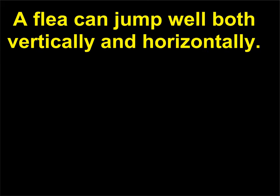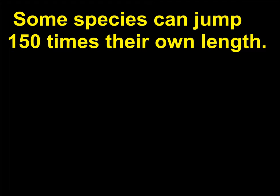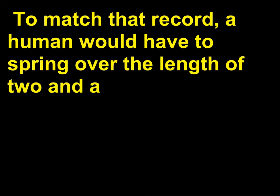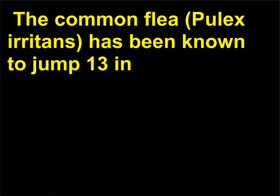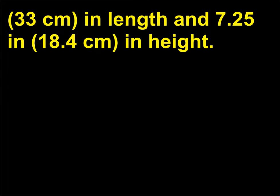A flea can jump well both vertically and horizontally. Some species can jump 150 times their own length. To match that record, a human would have to spring over the length of 2¼ football fields or the height of a 100-story building in a single bound. The common flea, Pulex irritans, has been known to jump 13 in (33 centimeters) in length and 7.25 in (18.4 centimeters) in height.